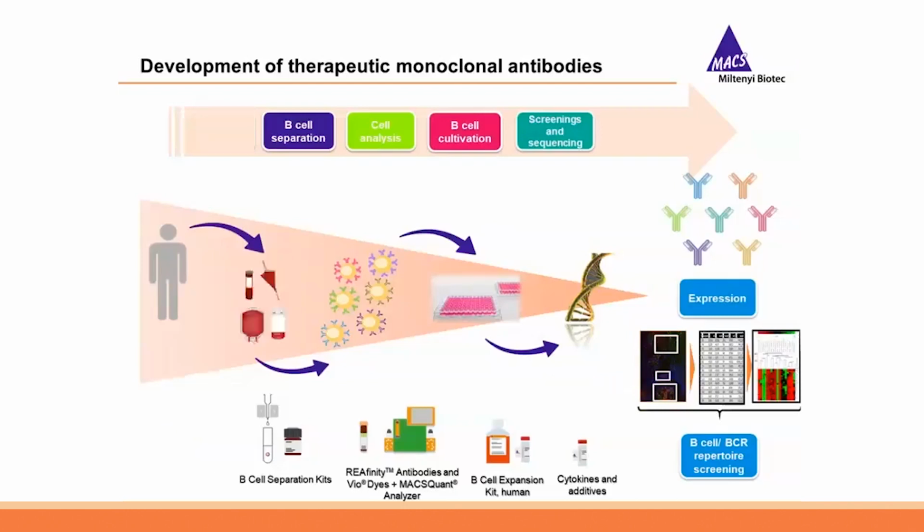Of course, such processes can also be performed on blood products as a starting material, and that's especially happening in humans. This has been done, for instance, a lot in breast cancer studies, where the complete B cell repertoire of breast cancer patients was compared to healthy individuals.